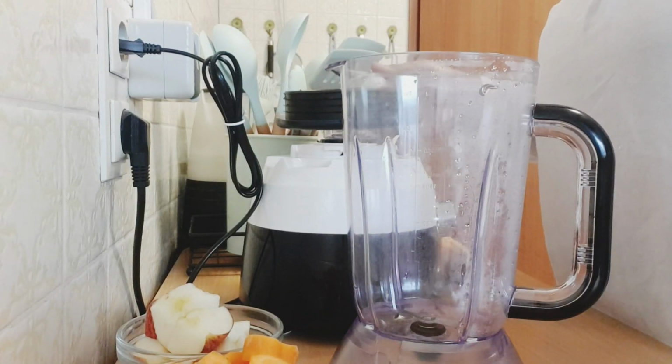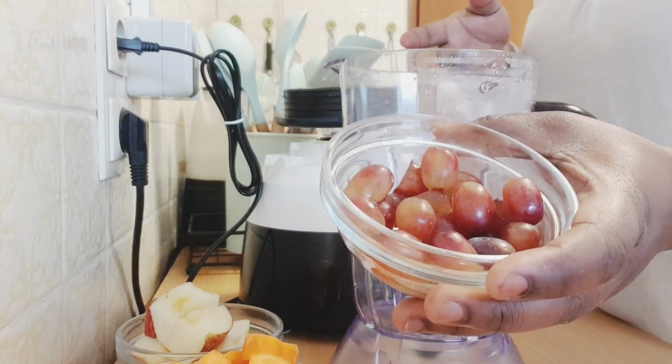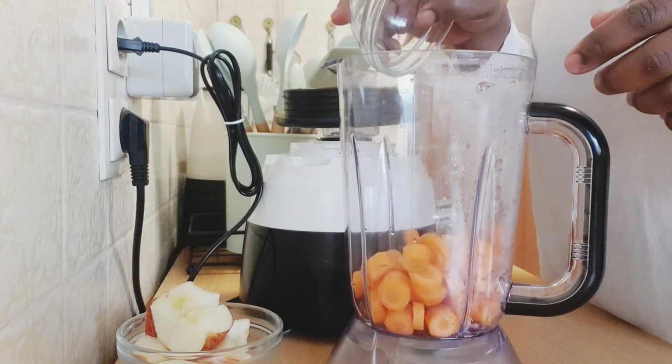Grape juice has antioxidant properties that help the cardiovascular system, and it also reduces blood pressure. It is very good for those suffering from diabetes.